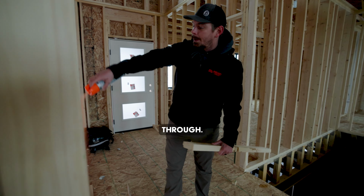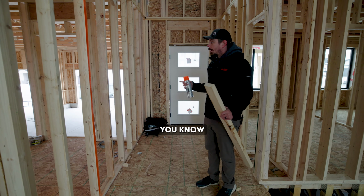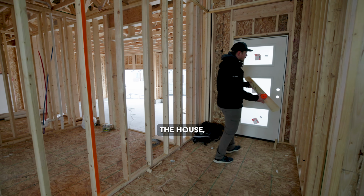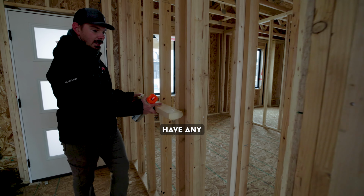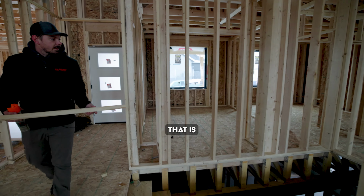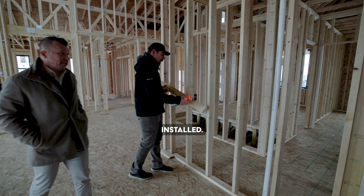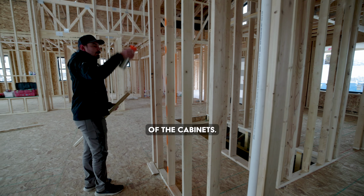So I'll come through and check that stud, and typically you start at one part of the house, kind of like going through a maze. You always work your way left around. I'll continue to move through the house, checking to make sure that we don't have any huge bows in any material. Anything that is a dotted type point. And it's especially important in the kitchen with how the cabinets get installed. If that wall's not perfect, you'll definitely see it in the installation of the cabinets.